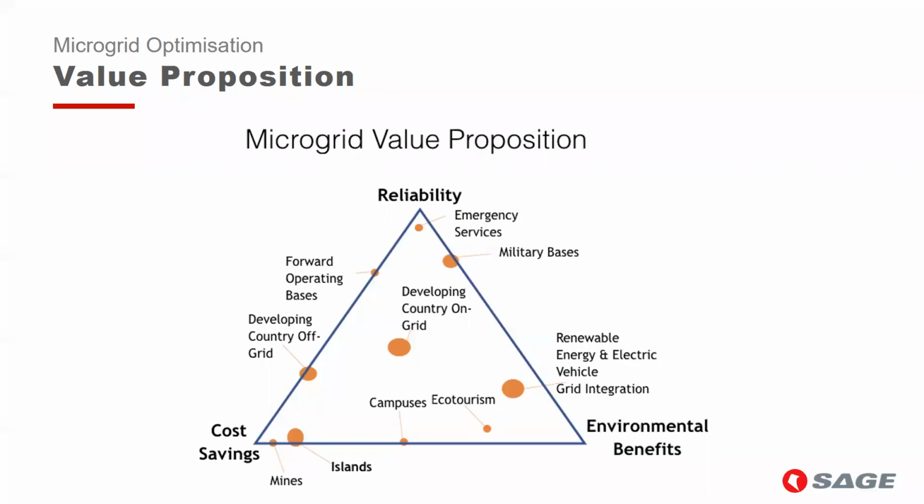What is microgrid value proposition? There are three distinct value propositions that are useful for segmenting their market: increasing reliability, reducing fuel consumption, and reducing emissions, which explains our top three microgrids.